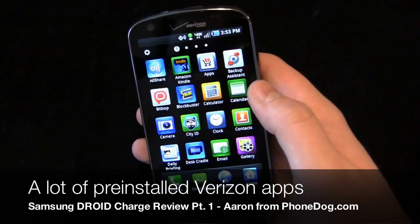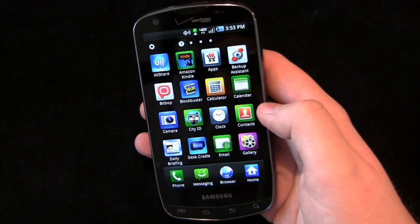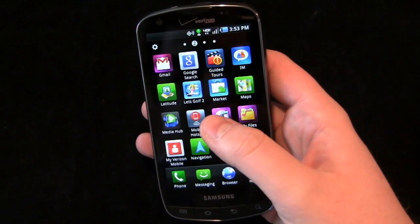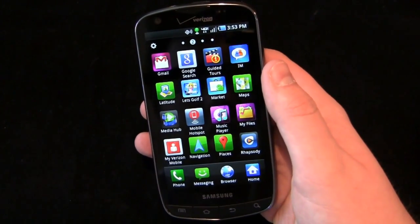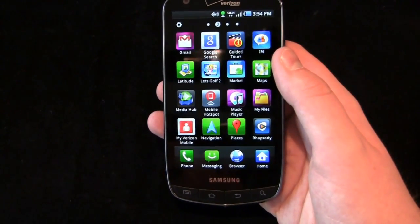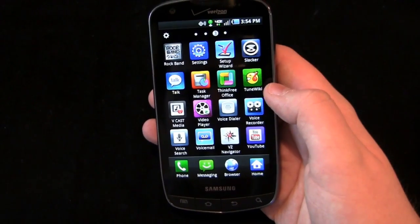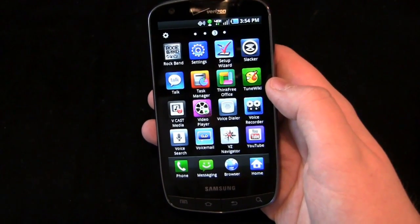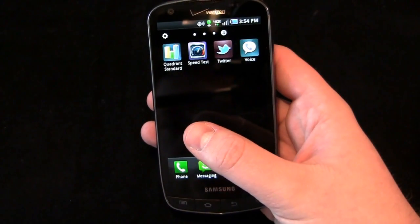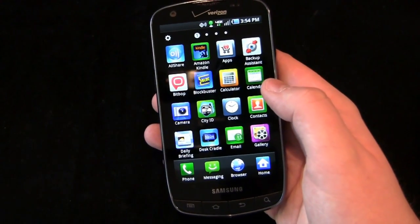You actually get a lot of Verizon pre-installed apps like All Share apps, Backup Assistant, BitBop, Blockbuster, City ID, Guided Tours, IM, Let's Golf 2, Mobile Hotspot, Samsung's Media Hub, that's a Samsung thing, but still, My Verizon Mobile, Rhapsody, Rock Band, Setup Wizard, Slacker, TuneWiki, VCast Media, VZ Navigator, and then the rest are apps that I've installed. So a lot of Verizon bloatware on this device.